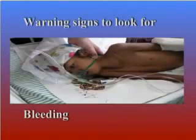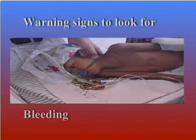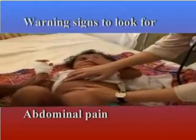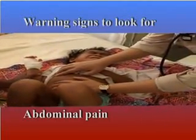bleeding, especially gastrointestinal bleeding, with fresh or old blood in the vomit or stool. Old blood in the vomit looks like coffee grounds. In the stool, it may resemble thick black coal tar. A child suffering from abdominal pain.